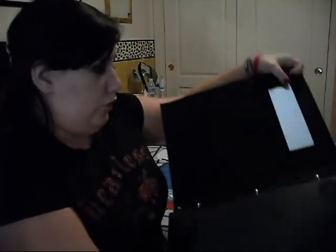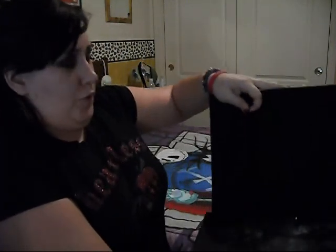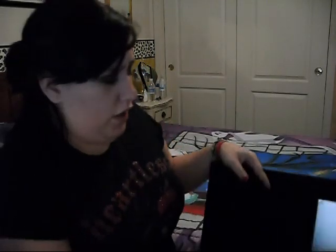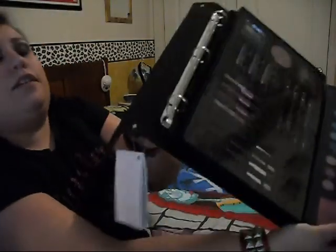I like that it opens up like this. It has a little mirror here, which is really cool and handy. A little compartment for maybe some other palettes, which is nice. And then it opens out really big, like this.